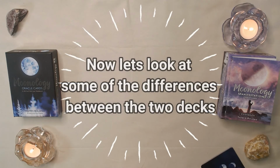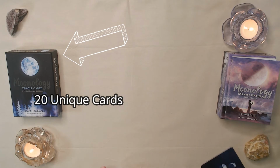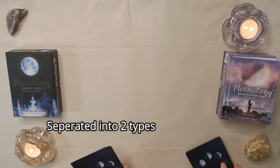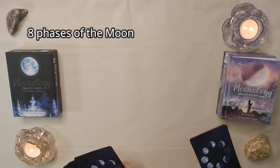Now we will look at what's different between the two decks. So firstly, we will start off with the Moonology card deck. They have 20 cards that are not included in the Manifestation deck, and they come in two main sections. The first main section is the 8 phases of the moon.